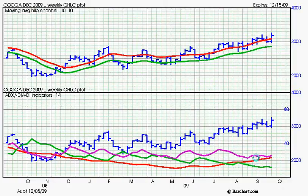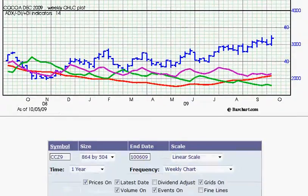Now on the 14-week directional movement, purple is the plus directional movement. Green is the minus directional movement. Red is the ADX. When purple is above green, that means the market's in an uptrend. And when the ADX is rising, that means the market is trending. So this is a very bullish picture for cocoa on the weekly chart. It looks like there's a lot more upside left.